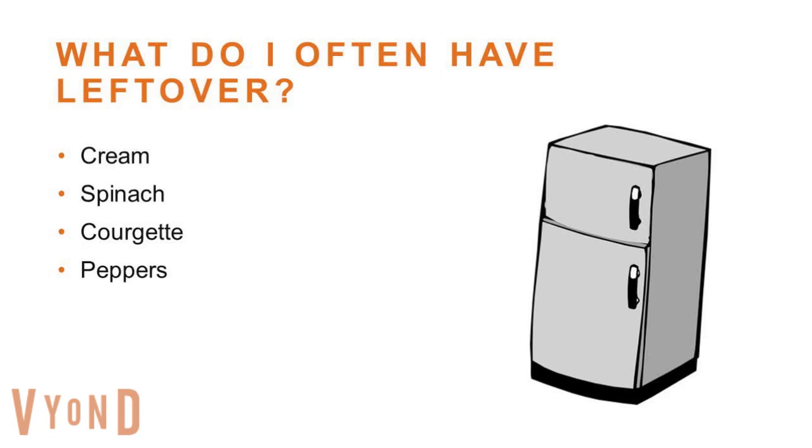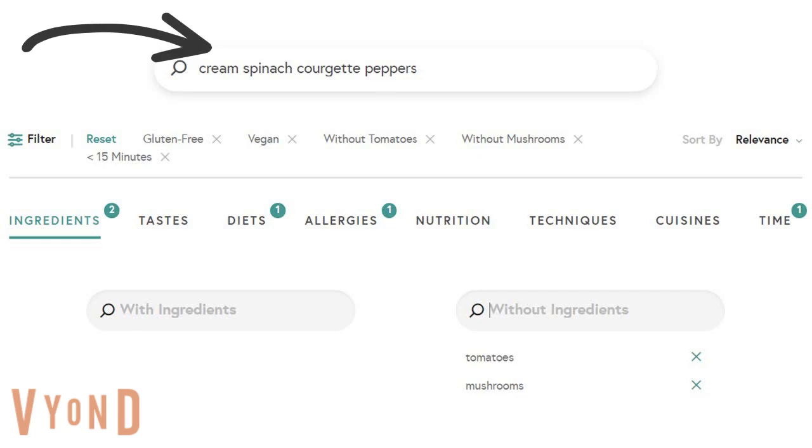We've talked before about how the package sizes of items vary depending on where you shop. Courgettes are one of those ones where it's quite hard to get singles, isn't it? So a pack of 2 or 3 is quite common. And it's similar with peppers. If you went to an Aldi or a Lidl, you'd probably struggle to get a single pepper if that's all you wanted. So I took those 4 basic ingredients and typed them into Yumly.